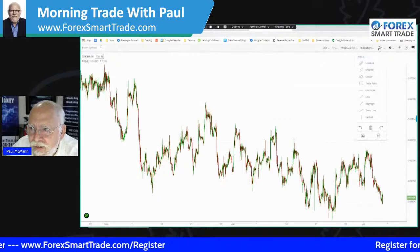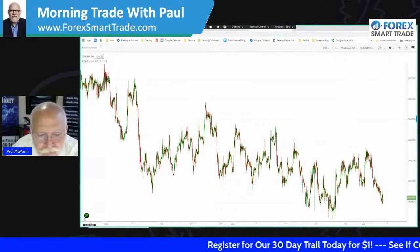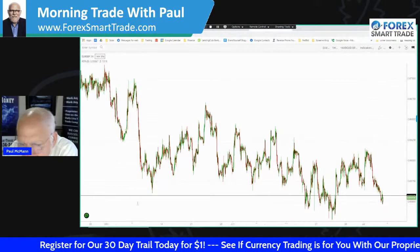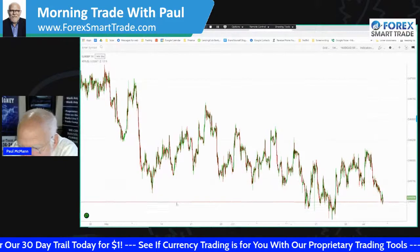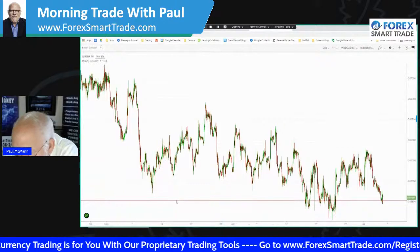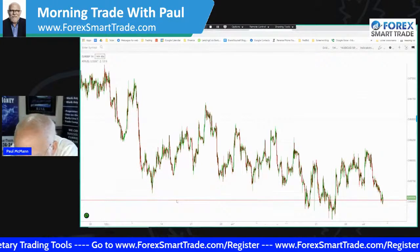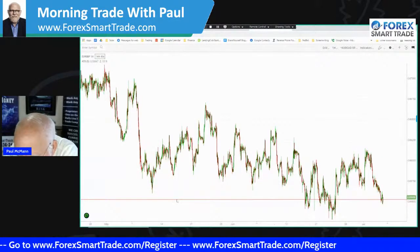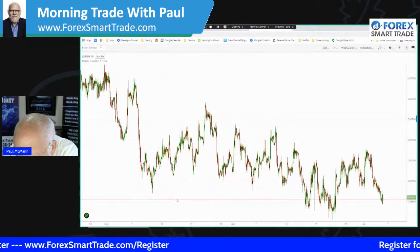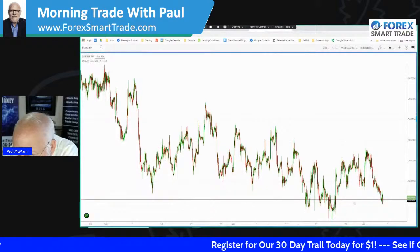Let's see here. So support and resistance are spots where the candles seem to naturally stop. So this is a little bit of an art and a science. So I'm just looking for spots where the candles seem to naturally stop, because those natural stopping spots are, we'll put it in there.